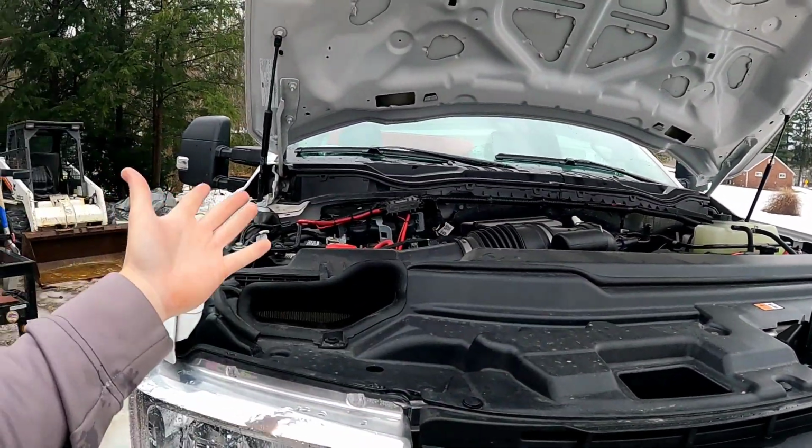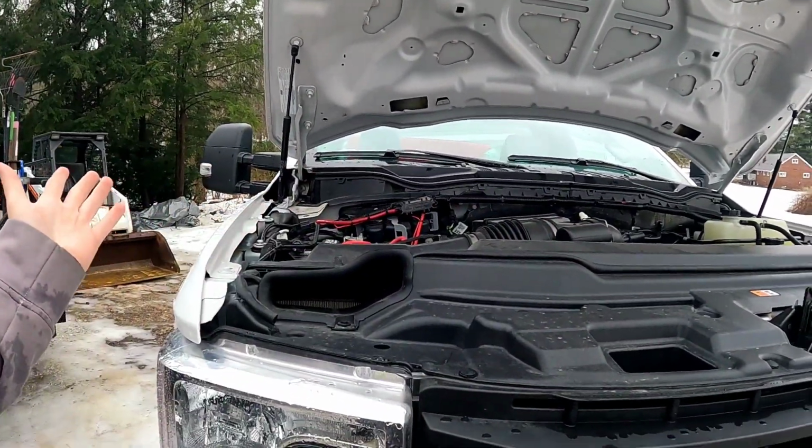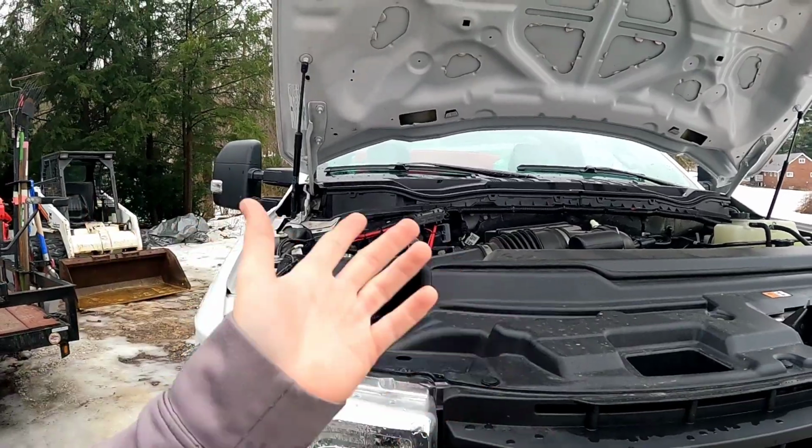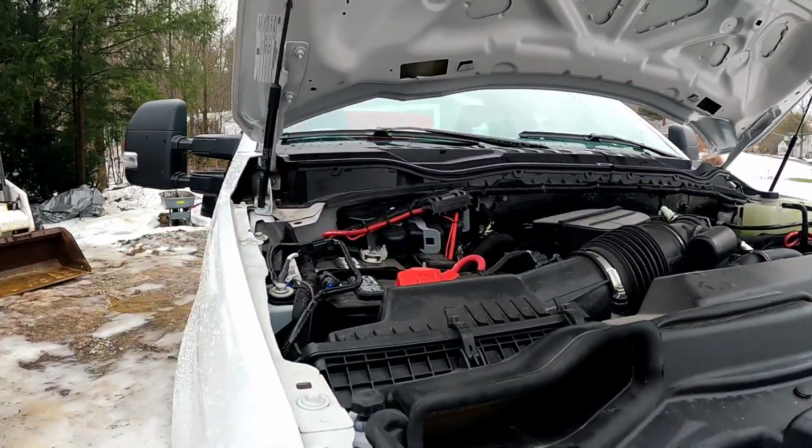So that's what caused it, guys. They fixed it very quickly. Simply, we could have had it back same day probably, or yesterday, but we were out of town. And that's what it was. The fuse box was getting moisture inside of it.